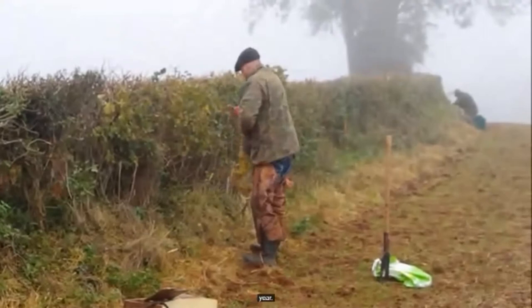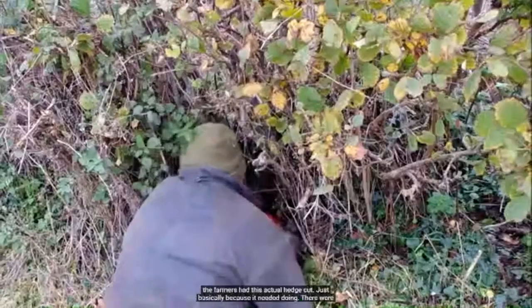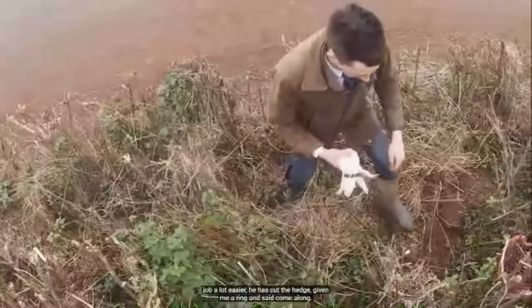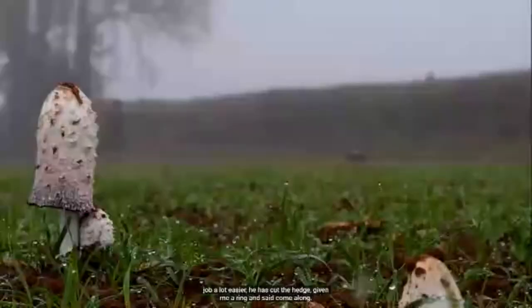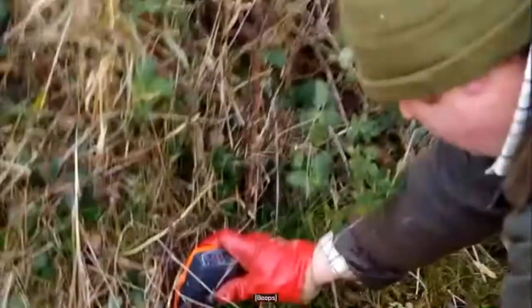For the last two or three years, this hedge hasn't been cut at all. It was very thick, and the farmer had this hedge cut just because it needed doing. There were a lot of problems there with rabbits, and he just wanted the rabbits caught, so that makes the job a lot easier. He's cut the hedge and given me a ring and said, "Come along." They will cause a lot of damage. As you can see out in the field there, you can see from the hedge how much damage they've actually caused. Let's have a spade.